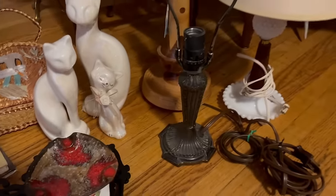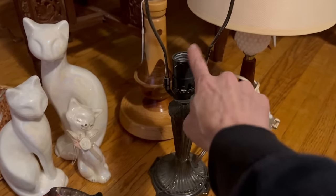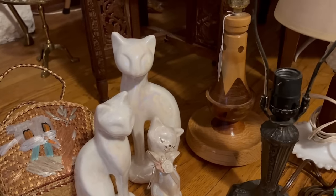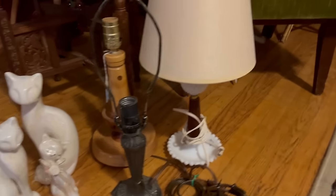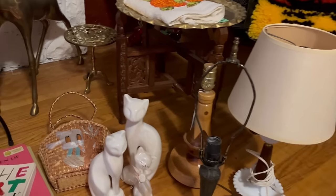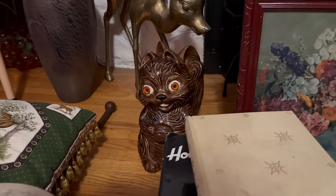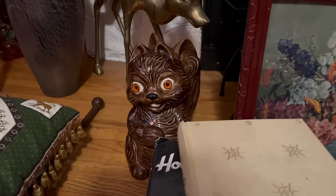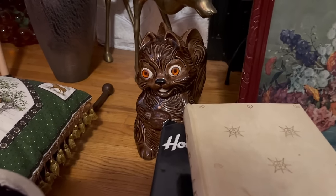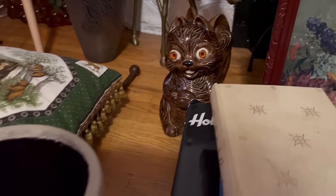And some lamps. I just thrifted this one a couple days ago. I need to find a shade for it, as well as that wood one. I did find a shade for this one, and I think it works pretty good. And some books. Wendell found that really funny squirrel cookie jar, and that's going to the flea market. Look at its eyes, it's hilarious.